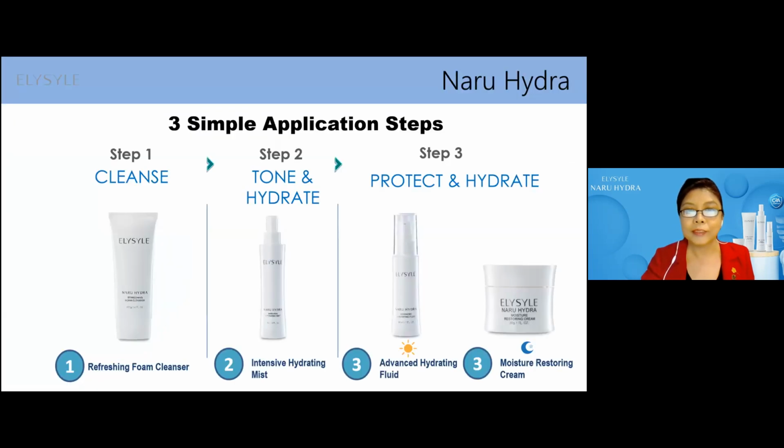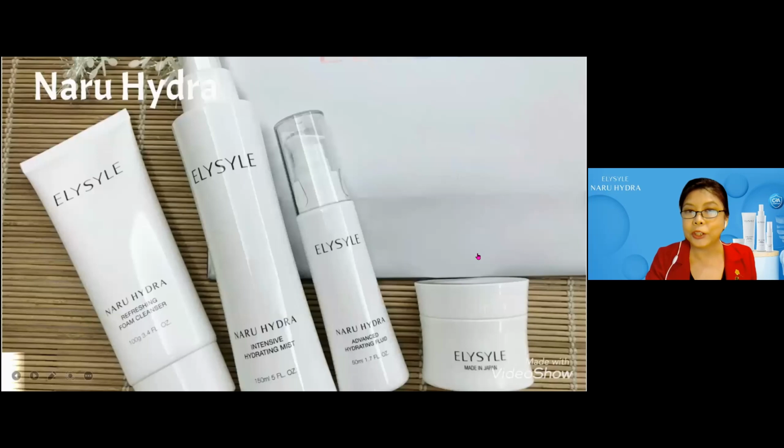So how to use this is the 3 simple application steps. You cleanse, and then you tone or you hydrate, and then you protect and hydrate, whether daytime or nighttime. So simple, 3 easy steps. And daytime, of course, you must protect using sunblock. Now I'll show you. This is the first time that I use Naru Hydra. This is my own demo.